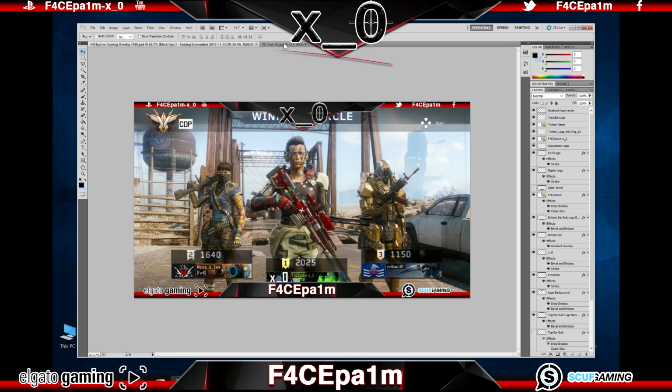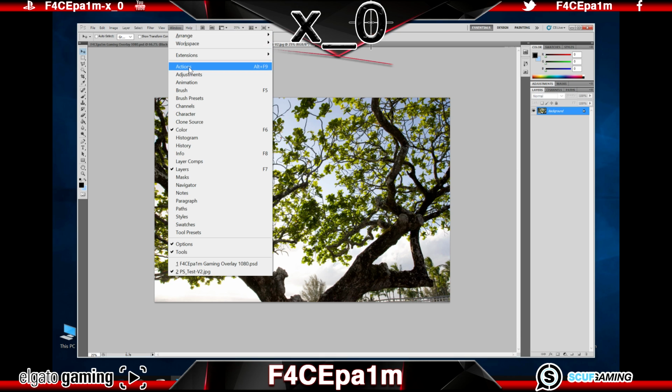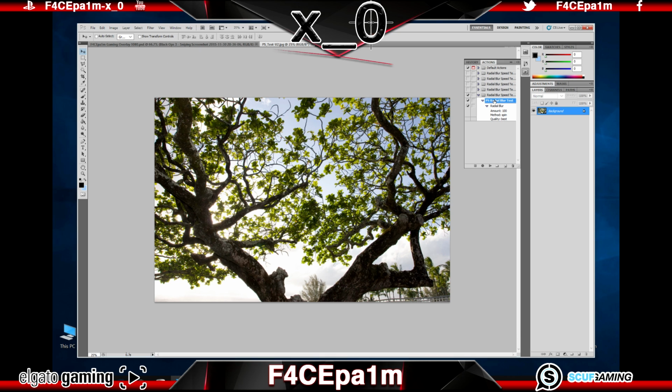So the benchmark test I used was a radial blur test, which you can find to test yourself at ksimonian.com. The radial blur test automates a set of actions in sequence, in this instance, filter, blur, radial blur, with the amount set to 100, the blur method to spin, and the quality to best. Now, once the test is completed, you can note down the amount of time that it took to complete that set of actions and compare it over various systems.